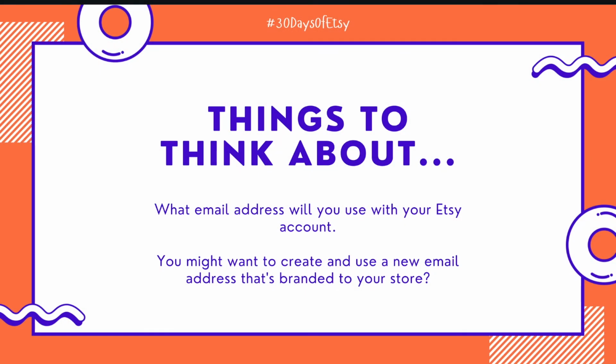Okay, so now you have an idea of what kind of name you want for your Etsy shop. Now's the time to think about what email address you'll use for your Etsy shop account, because your email address is actually linked to your account and can actually be viewed by customers. So you don't really want to use your personal account for your Etsy shop because your personal name may or may not link up to your Etsy shop name. So what I did for my own Etsy shop, Penny Street Studio, I just created a free Gmail account. So it's Penny Street Studio, all one word, at gmail.com. So it's not a completely branded email address, but at least it's got my shop name in the email address itself. Okay, so you might want to have a think about doing something like that.